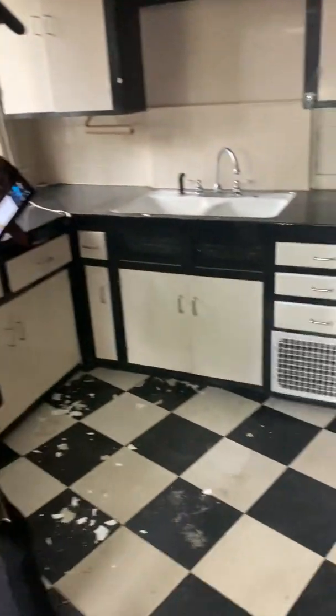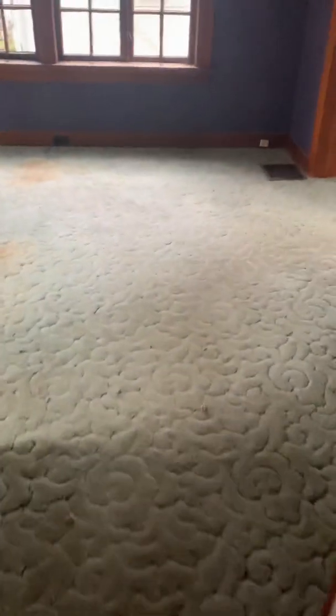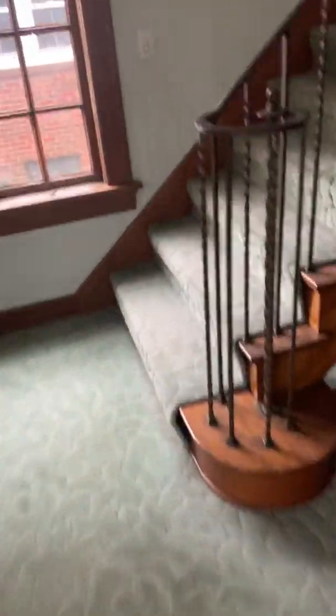And the kitchen's got some space to it. It just needs everything. And the return for your furnace there. The fireplaces all work. What I tell people about fireplaces, especially in a foreclosure, is consider it to be non-functional, needing work. So if those liners are in bad shape, it could burn the house down, you know what I mean?